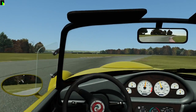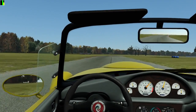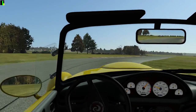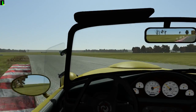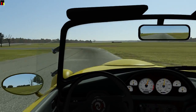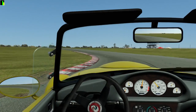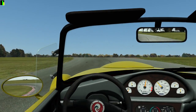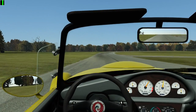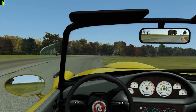So don't be put off by this car's strange looks. It is a blast to drive. Seriously, who doesn't like going sideways? Because if you don't like going sideways, you're lame. Trust me, I'm pretty lame, and even I don't like going sideways.